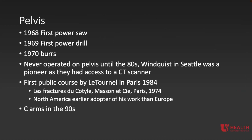It wasn't until the 1960s that we had power instruments. No one had operated on a pelvis until the 80s, when Winquist in Seattle had access to a CT scanner and started to operate on the pelvis more. And then Letournel's first publication was 1974, which is crazy to think how far we've come in just the last several decades.